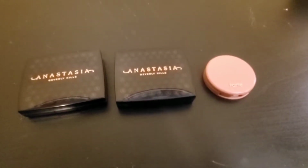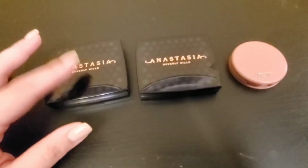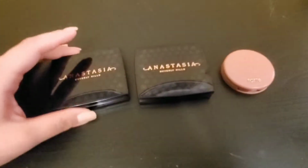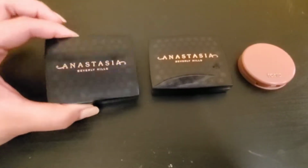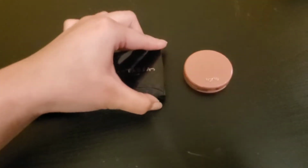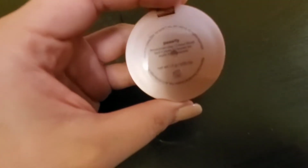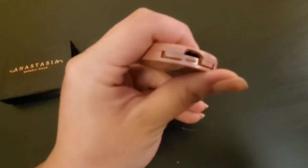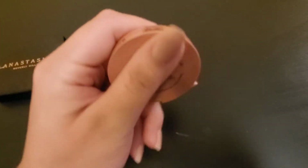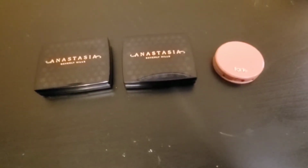So for this category, I am going to be focusing on blushes. I have 6 others in palettes, but right here I have 3. So that's 9 in total. So I have 2 Anastasia ones. This one is in Peachy Love. The other one is in Pool Party. And then down here, I also have a Tarte blush. This one is the one that we got for our birthday gift how many years ago. This one's in Party. I also broke the lid as well. I broke it not long after I got this, so I was kind of sad about that, but I still use this blush quite a bit. So those are my blushes.